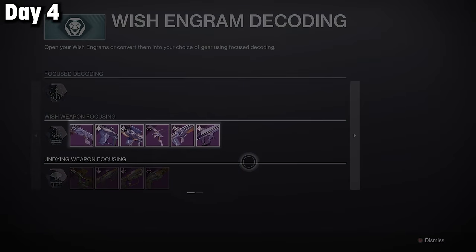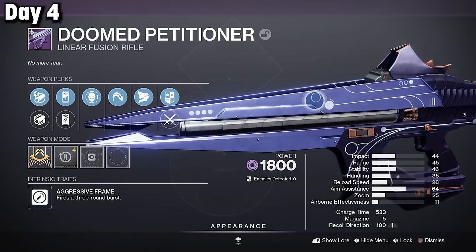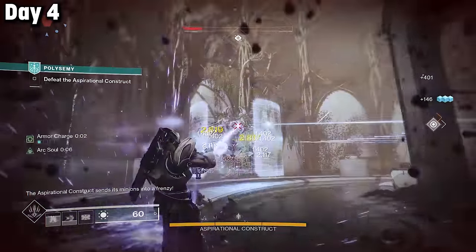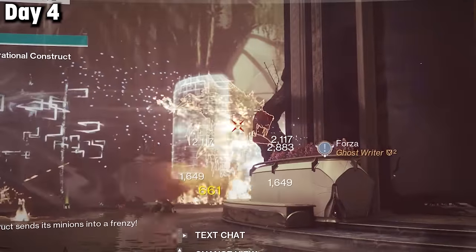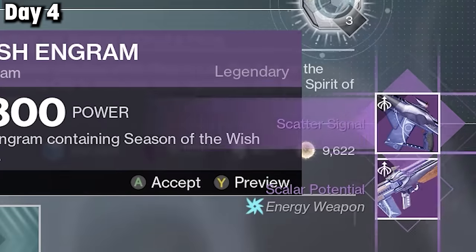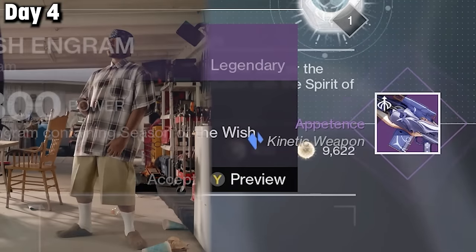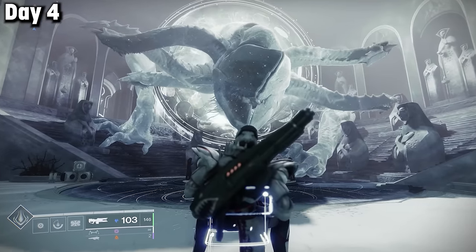These are the seasonal weapons in question. Since I already got the pulse and linear fusion rifle from the first mission, this leaves the bow, shotgun, fusion rifle, and trace rifle. I went a while without getting anything, but then I got really lucky right after completing the story quest. Okay, there we go. Here's a shotgun. Okay, cool. Is that the fusion? Literally just need the trace rifle now. Hey, let's go! Alright, that was super straightforward, on to day 5.